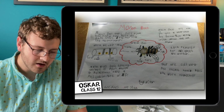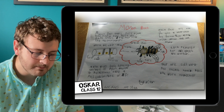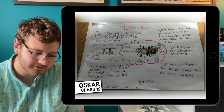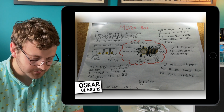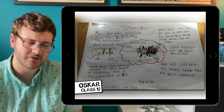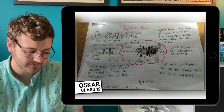Okay, Oscar has been looking at other animals that you find locally, and these are mason bees. If I zoom in a little bit, we've got a diagram of the bee in the middle, and then Oscar has found some facts about the bees that he's found in his garden. I'll let you have a read of this on the Penpol Times, because again, there are some really good things that you're going to want to learn about mason bees. Oscar, brilliant, and thank you for sharing.